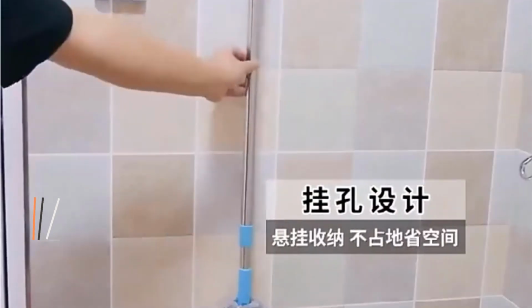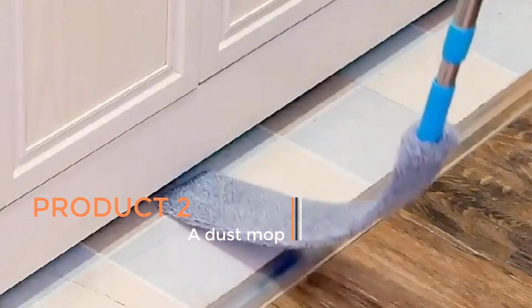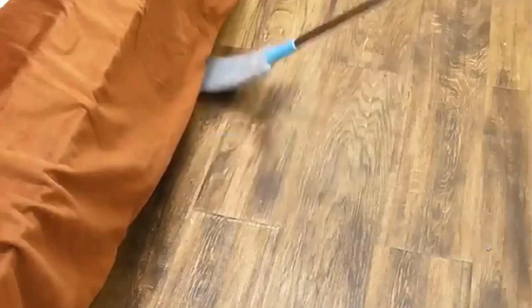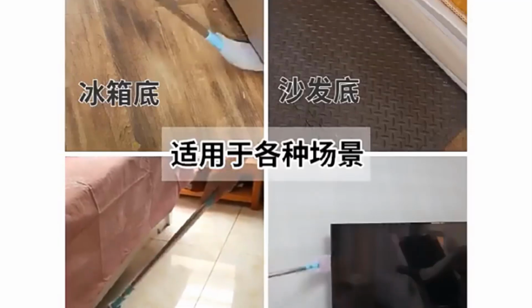Product 2 Product name. A dust mop. A dust mop is a versatile household cleaning tool designed for efficiently removing dust and debris from various surfaces, including floors, ceilings, beds, sofas, and other furniture. It typically features a long handle, making it convenient for reaching high or difficult-to-access areas.